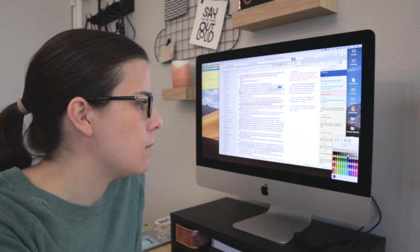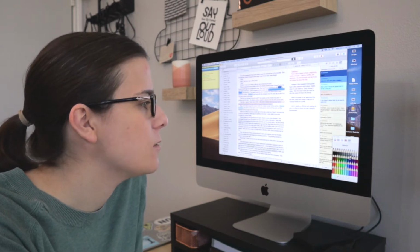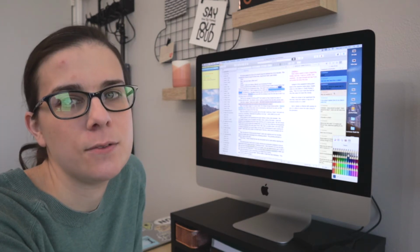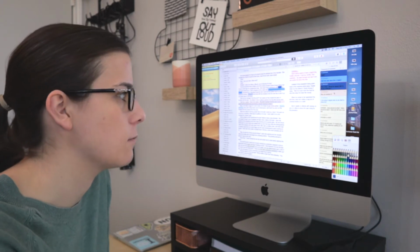This is main character. She could be this. I don't know. Is that too much? Is that too much work? Is that getting way too nitpicky? Let's go through this first section and see if I am ready to like murder myself.